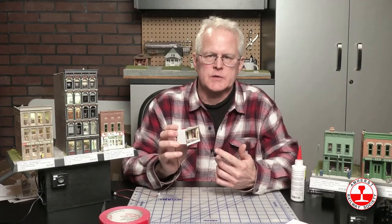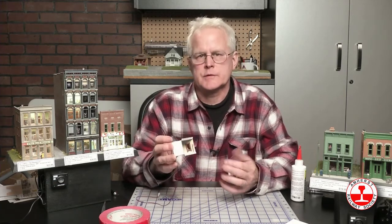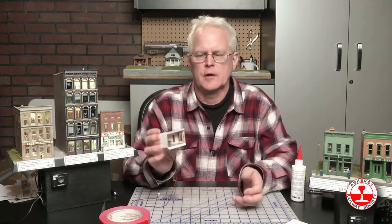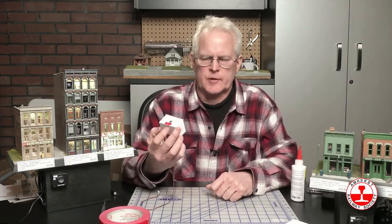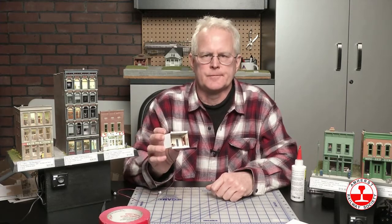You can add details at this point if you want to add some figures. The bedrooms, a lot of them come with headboards, so if you take a piece of styrofoam and carve a shape for a bed, just a rectangle, you can make a bed pretty quick, throw some paint on it, and from outside, it just gives a little more 3D detail and makes things really pop.